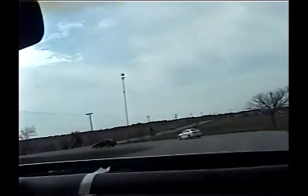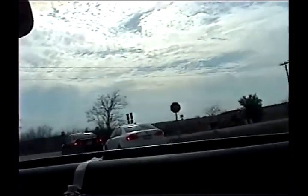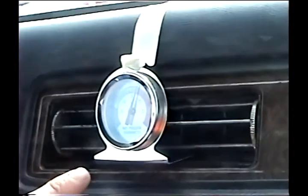Okay, we're on day 2. We've been driving around for about 5 minutes. It's 68 outside. Zoom in on this, Troy. We put the thermostat on the air conditioning vent. I think it's at right around 40 right now.